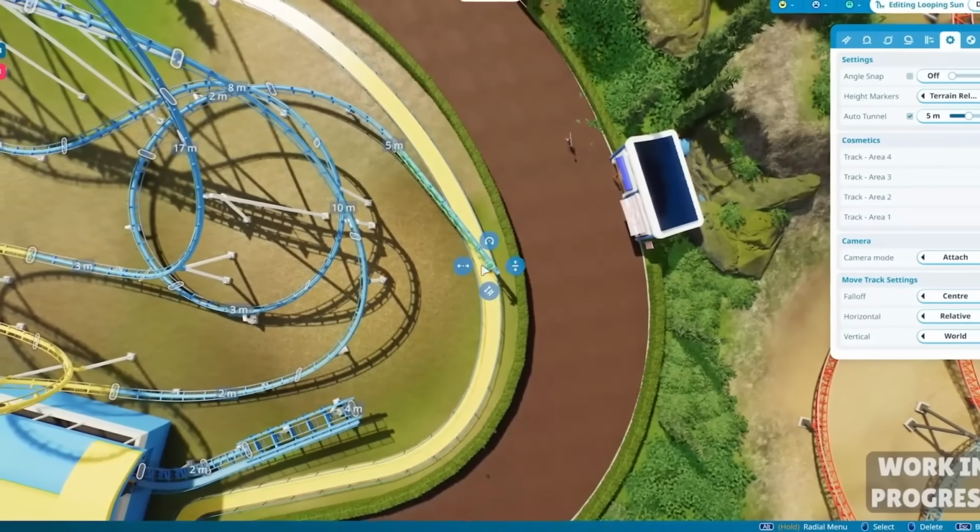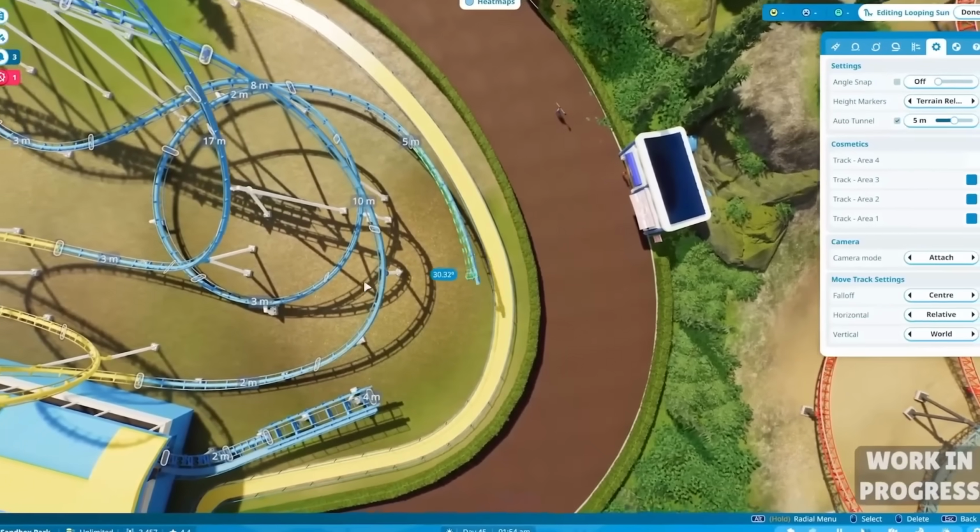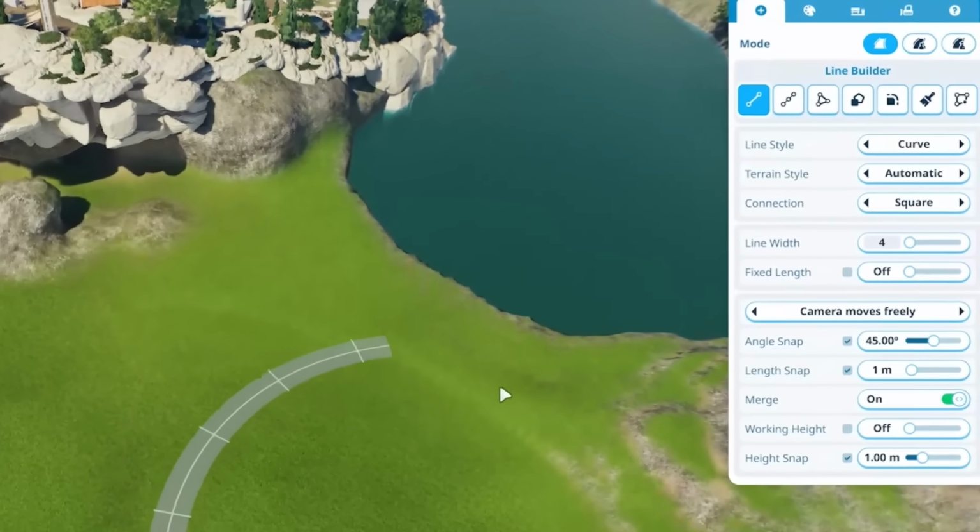Those tick boxes will be easily accessible to just click and then they're done. Off goes the angle snap, and that is a fantastic thing to see.